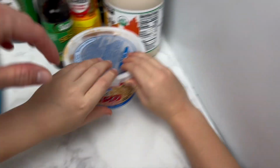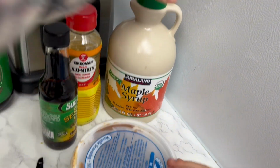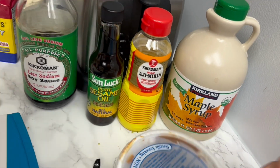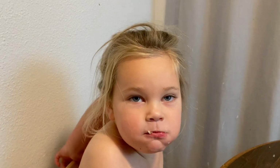Another simple meal that I tried making this week was miso salmon. Fish has so many health benefits. In the recipe, it called for brown sugar, but I substituted that with the 100% pure maple syrup, and it turned out great. It was so delicious, and I would definitely make it again.